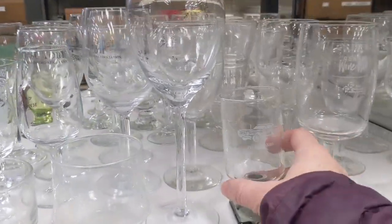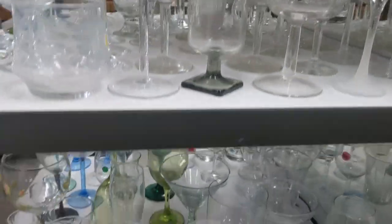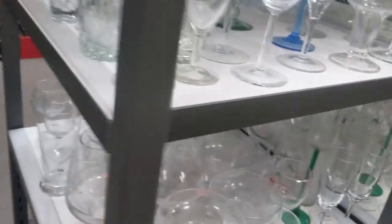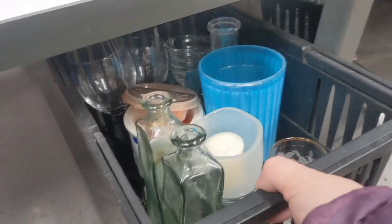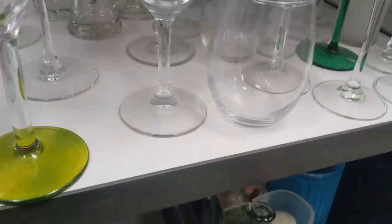Just kind of browsing with my eyes. Oh, that's lovely. I have a set like this with yellow stems. I like that shade of black. It's got a car on it. If there was another one, I might consider getting it because car enthusiasts would like that.